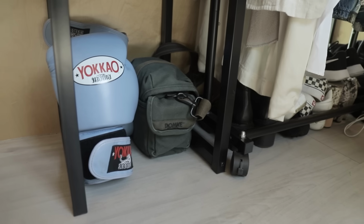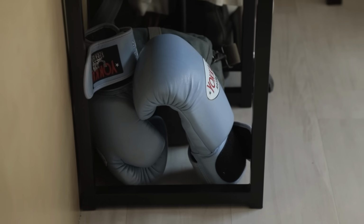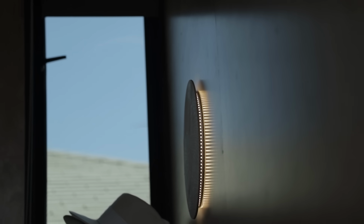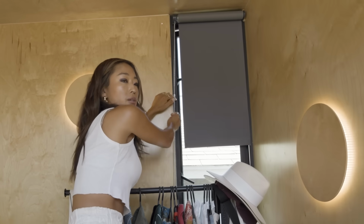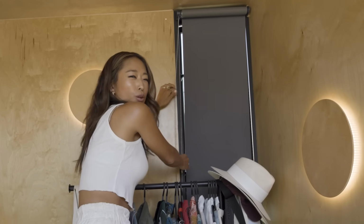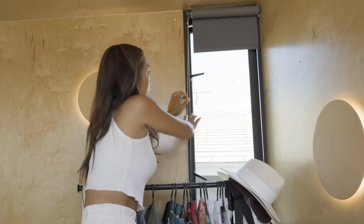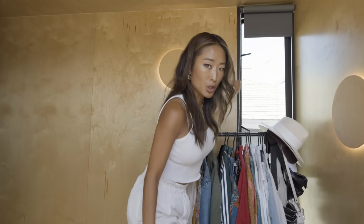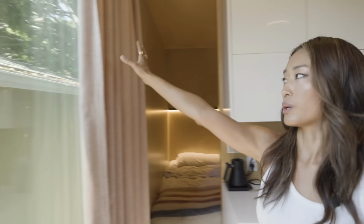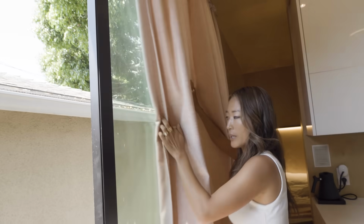I have my shoes down here and my boxing gloves. I am an avid martial arts fan. This is my little window, and it actually has a blackout blind. I keep the window open often though, so I don't need to do that, but it's really great when I really want it to be dark inside the home. I also have this curtain that spans all the way across, so this also really helps with closing out the light.